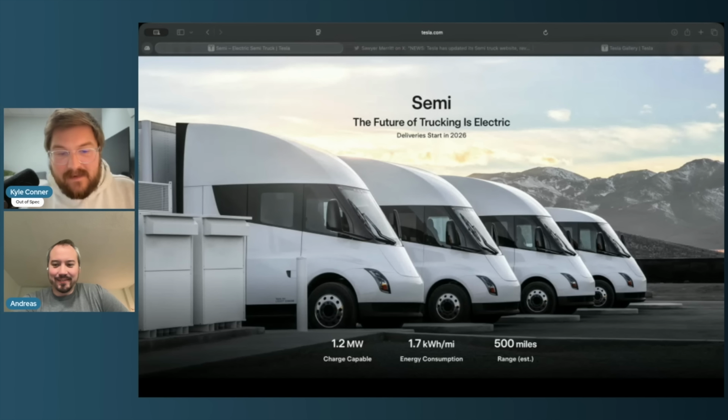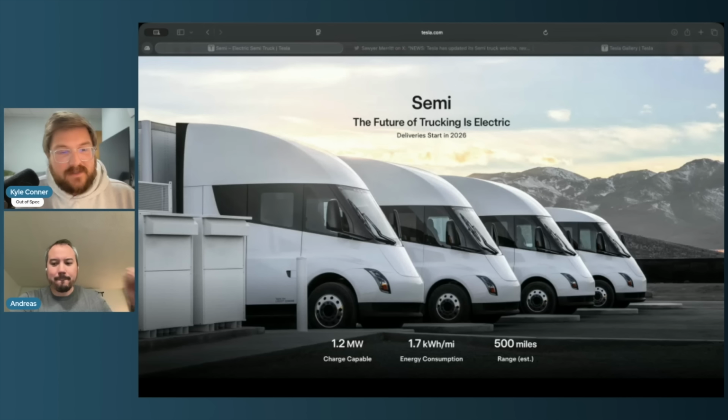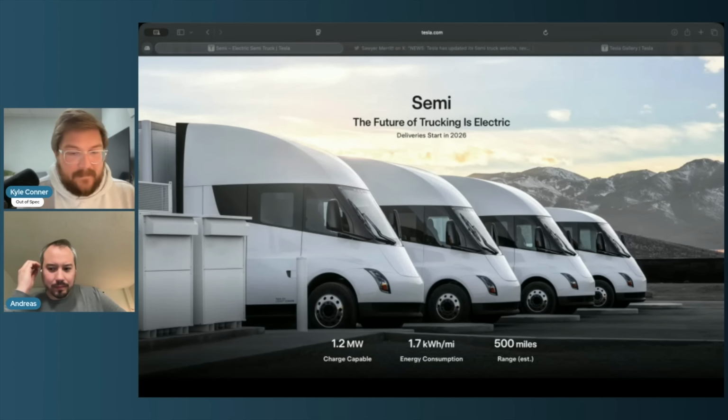That seems good, 1.2 megawatt charging. It means that if it can run full power, my guess is this thing's going to have 800 kilowatt hours. I don't know, just a guess. You can do the math actually on that one. Let's do it. The big one, 500 miles of range, and it says 1.7 kilowatt hours per mile. So that's easy math. What is that? 850 kilowatt hours usable. Okay. Yep, so that was a good guess on my side. So 850 kilowatt hours, 500 miles.